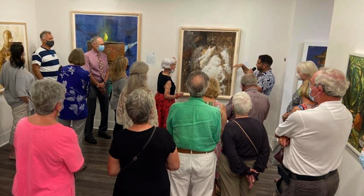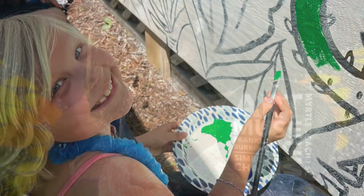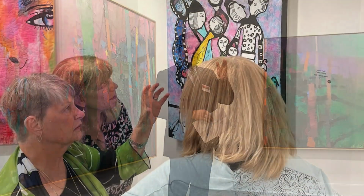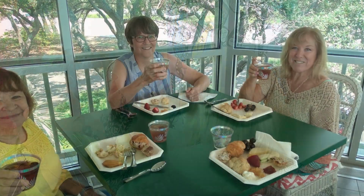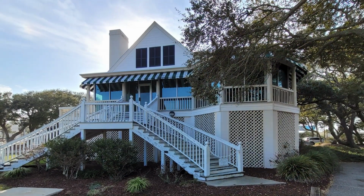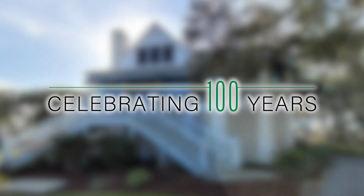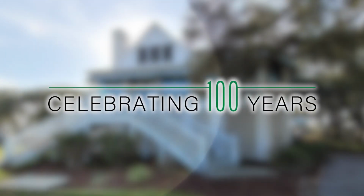Since its opening in 1997, visitors have come to enjoy and find inspiration in the ever-changing exhibits that make the Art Museum a premier arts destination in Myrtle Beach. But the building that houses the museum has its own story to tell, a centennial story of family, survival, metamorphosis, and triumph.